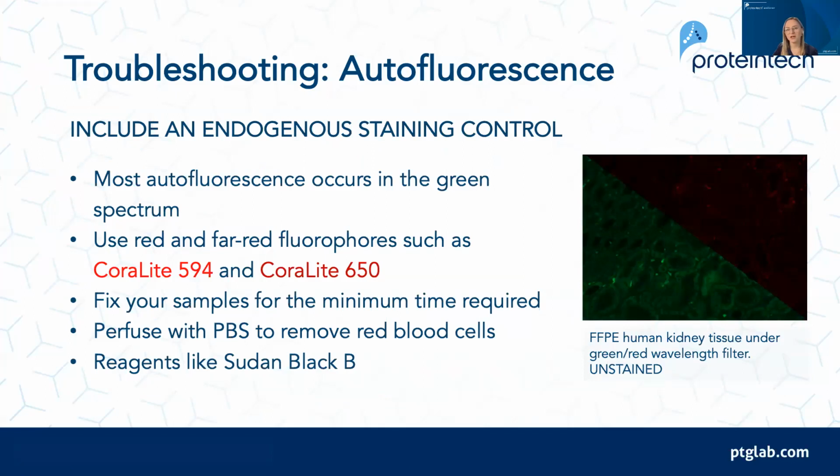Sometimes there really isn't much you can do. But one thing to start with, as I mentioned before, is to always include an endogenous staining control. This will really reveal the background autofluorescence of your sample and will help you to determine exactly what you're working with and how much you need it to decrease by.